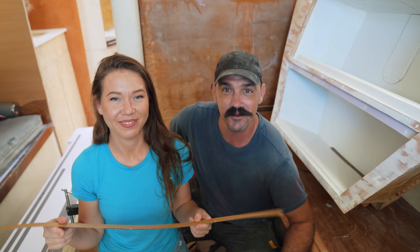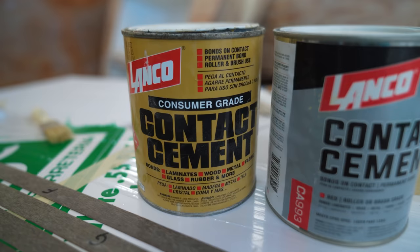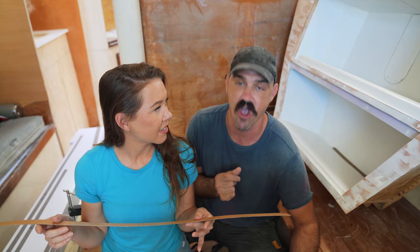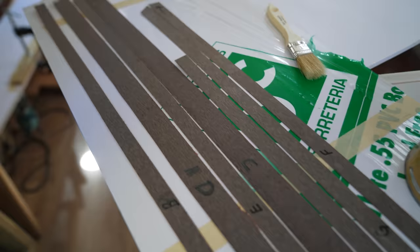What kind of glue are we using? Contact cement. We heard that this stuff is cool. You roll it on both sides, you wait a certain amount of time, and then it just sticks right together. So let's give it a go.